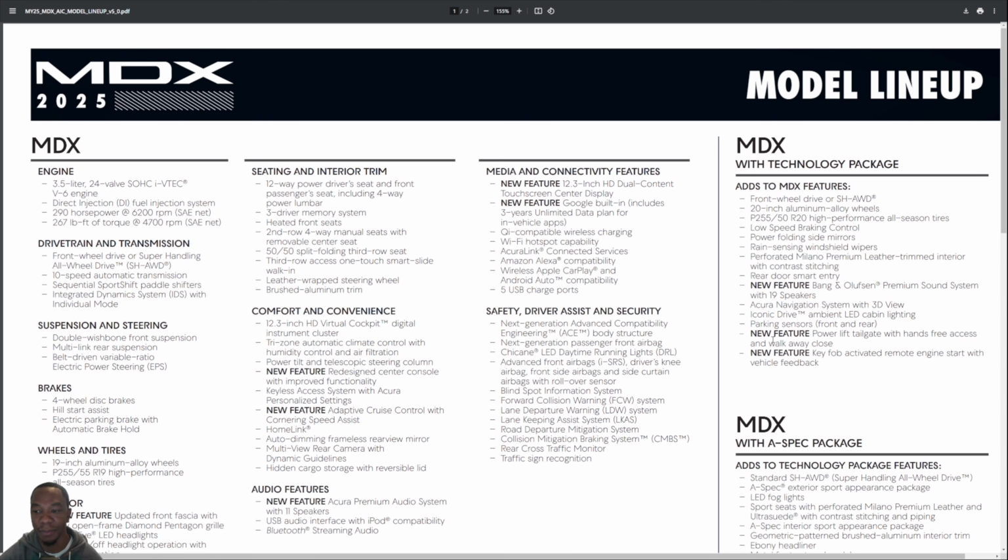That's new for the technology package on 2025. Previously, it was on a higher package, I think like Advanced or something like that. And then also on the key fob, you have remote engine start as well too, which is nice because I think you have to get Advanced to get that previously. I'm still learning MDXs, so, you know.